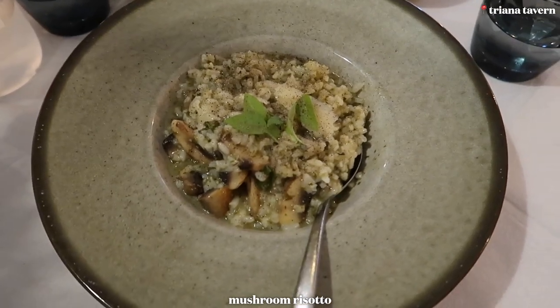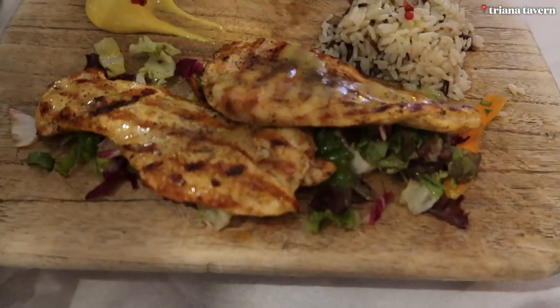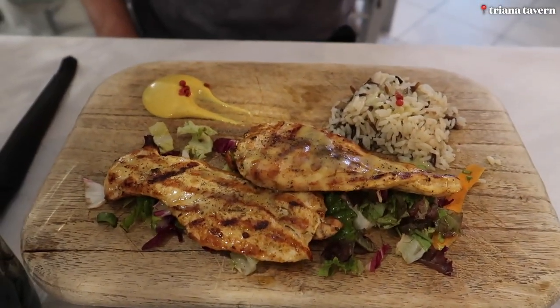Got some mushroom risotto, got some chicken fillet with rice, a little salad.